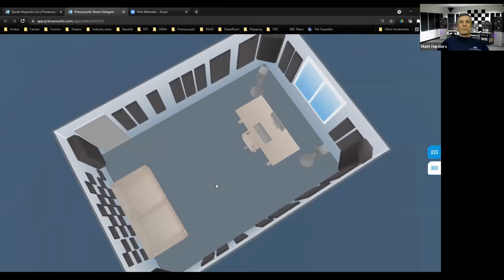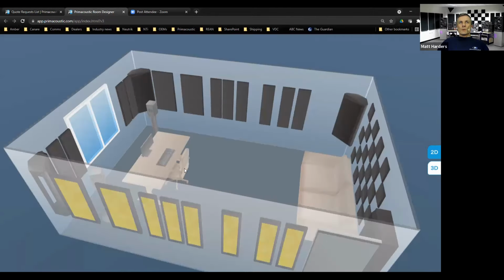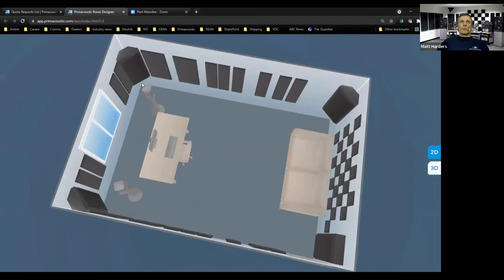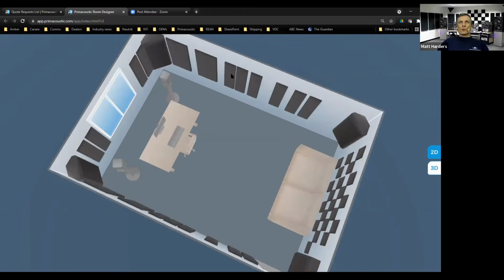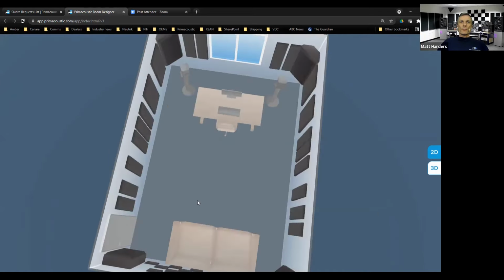So now you can see there, we've added the bass traps into the corners of the room. And we've repurposed what was the London bass traps. We've repurposed those up the front of the room here to provide extra absorption. And then we can use the control panels spread strategically throughout the room.